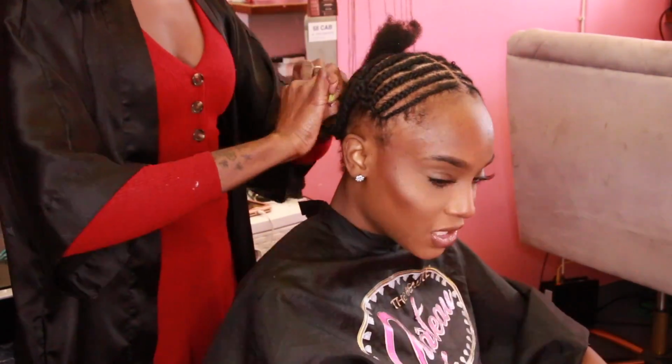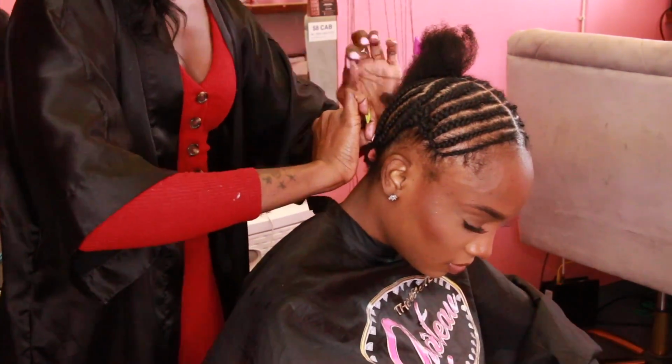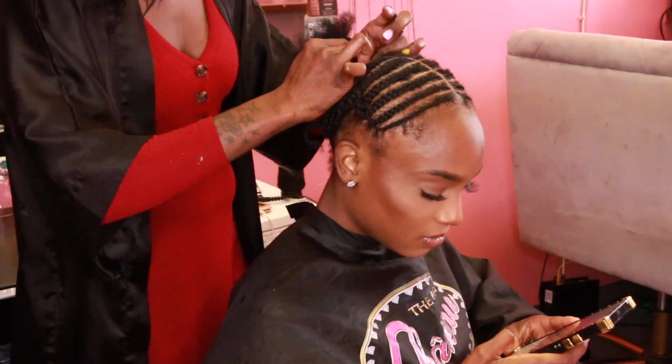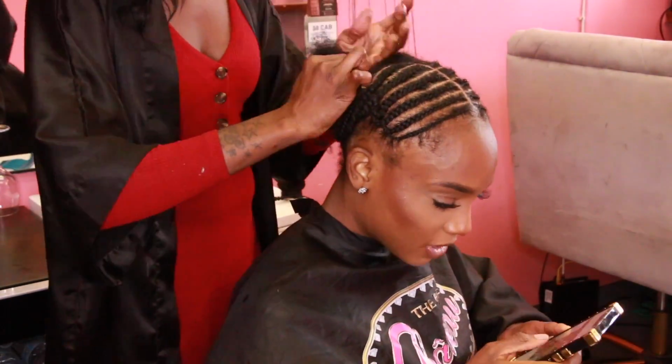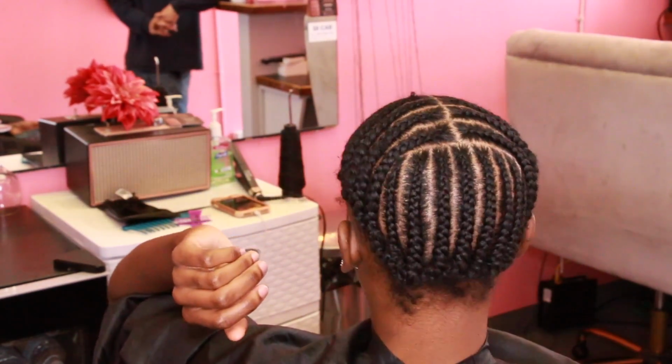Okay, so she just kept braiding my hair, and I was talking. Gary was there, Leilani was there, and also her cute little daughter was there too. So we were just talking as she was braiding my hair, and that's the braid pattern. That's how it looked and everything.